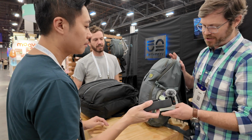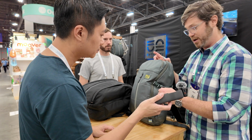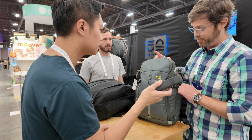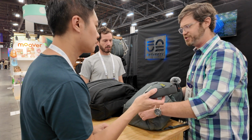And then it doesn't just fit bottles. Like here's a fat water bottle that your kids would use. It will fit that or a can of seltzer or a can of beer or whatever you're bringing along, depending on what you want to bring with you. So then the other thing that we really cared about was really good access to the interior of the bag.